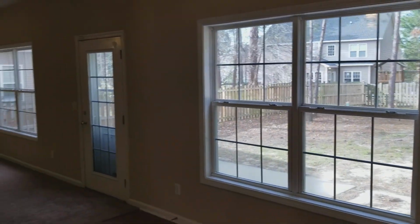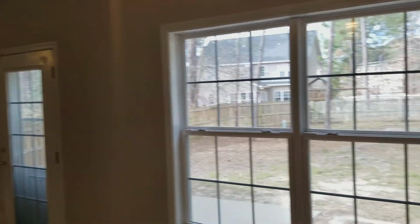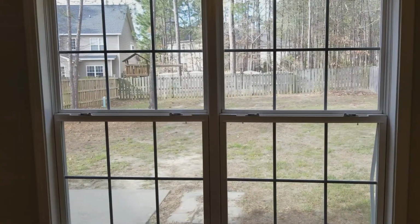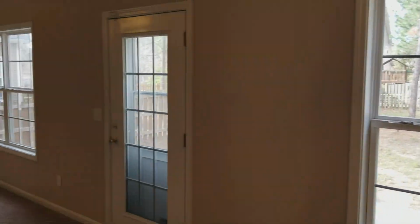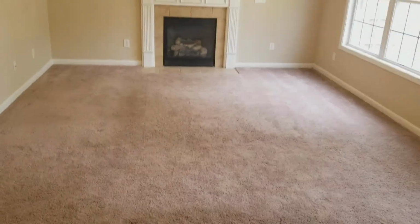Here you have your eating portion of the kitchen. Also with the light above right there, and also 2 windows that look out into the backyard, which we were at moments ago. And also you have your door that I mentioned that leads into the living room.